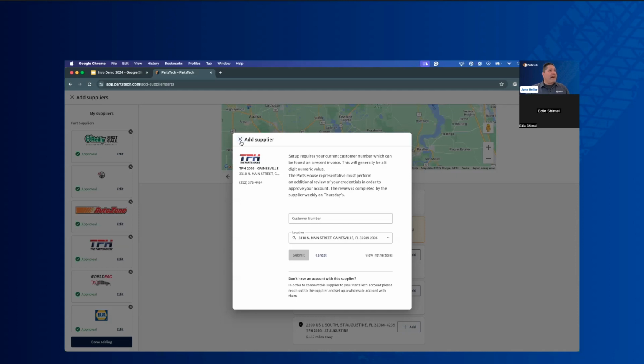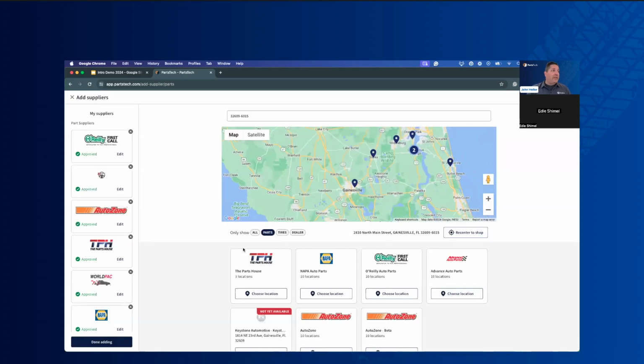So once you've clicked submit there, it'll take anywhere from a couple of days perhaps to get word out to that supplier that you're connecting through PartsTech. They'll approve it, and then you'll be on your way, if not sooner than that.